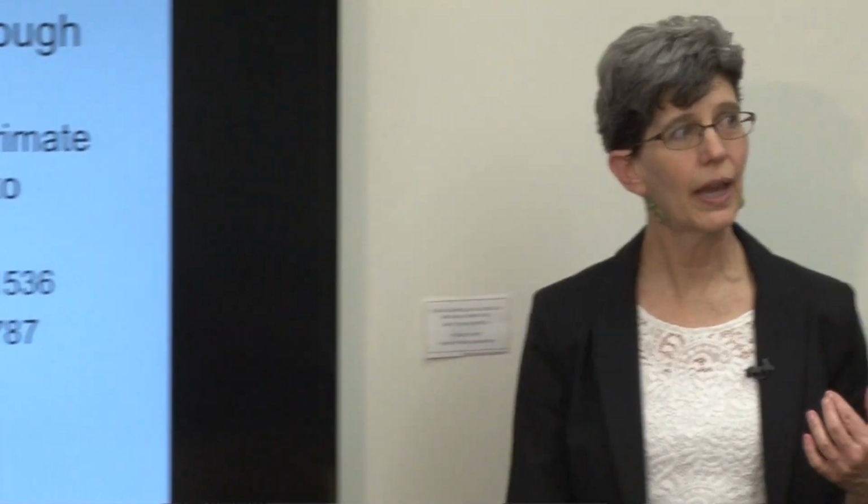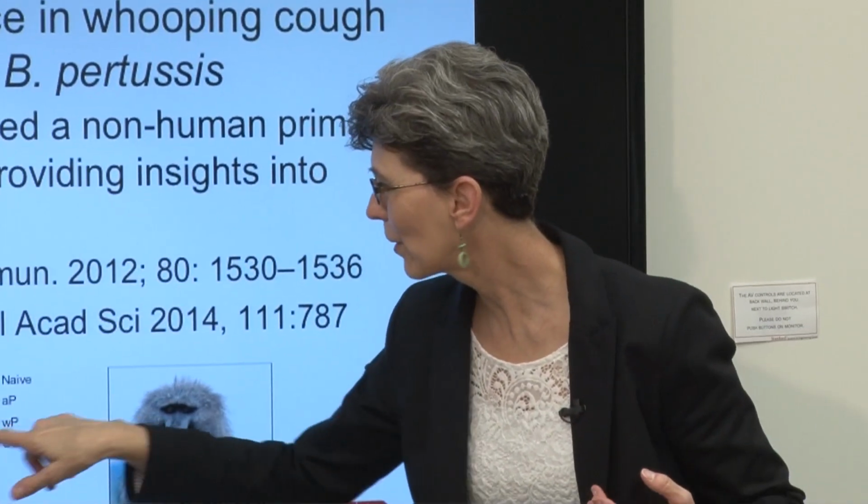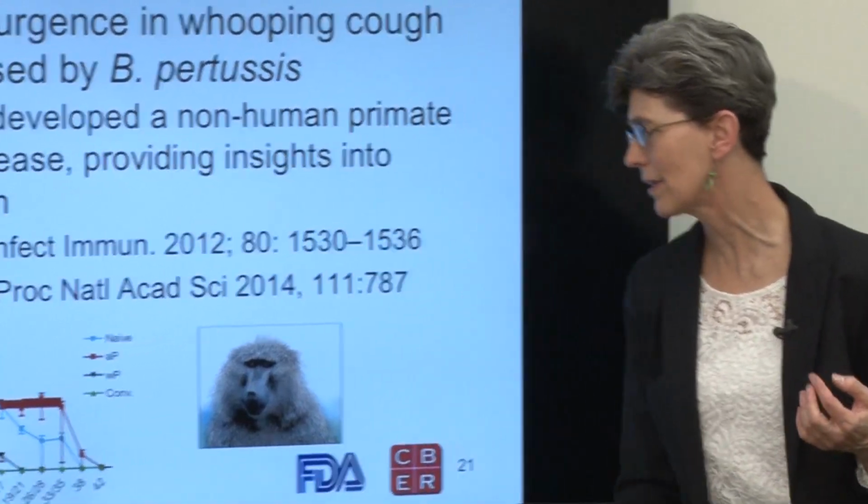Well, as you may know, there was a change about 20 years ago from a whole cell pertussis vaccine to an acellular pertussis vaccine, thought to be safer than the whole cell vaccine. What Todd Merkel has shown is first he developed a non-human primate model that actually recapitulates the human disease. And then using that model, he was able to show that if you vaccinate with the acellular pertussis, you still get fairly robust replication of the Bordetella bacteria, compared to the whole cell pertussis, which gives you nearly sterilizing immunity.